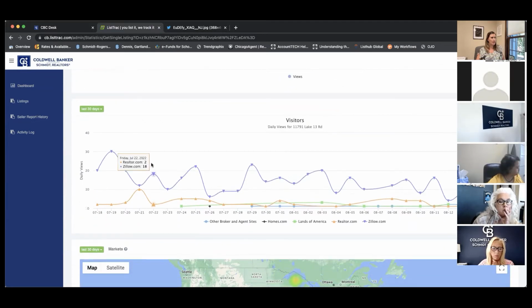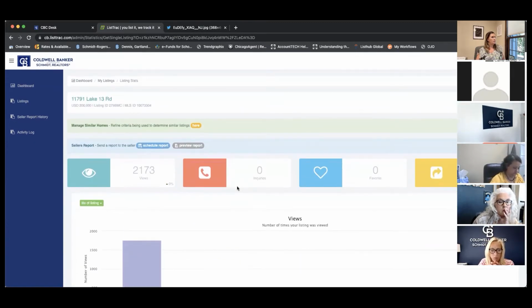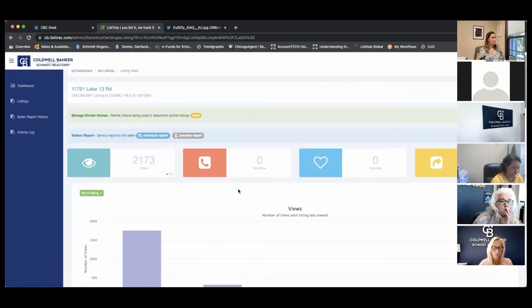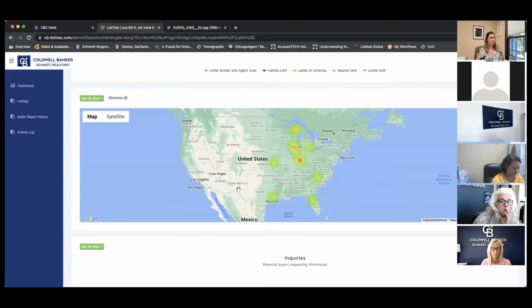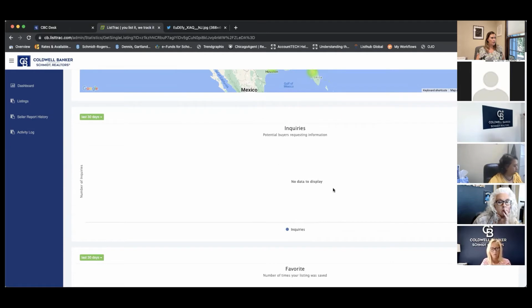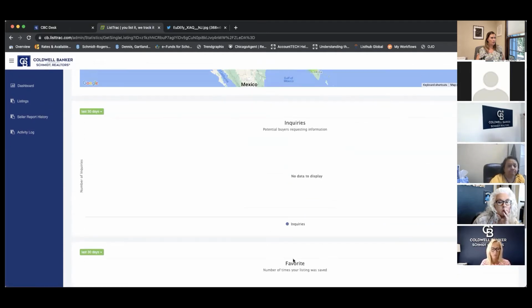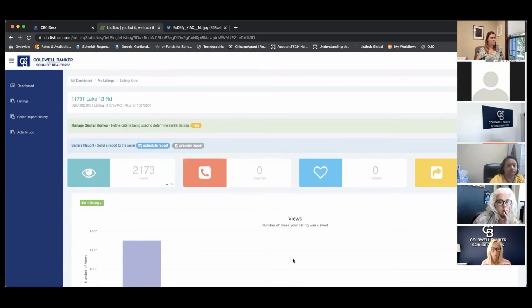Same views that you had on your dashboard, you have for each individual listing. So this is pretty interesting. This listing, I'm not quite sure where it's in, I think it's in or around Traverse City, is being viewed throughout the US in different pockets. So pretty interesting there. And again, if there were no inquiries that were tracked, it's just going to say no data available. So in these categories, there is no specific information about that.